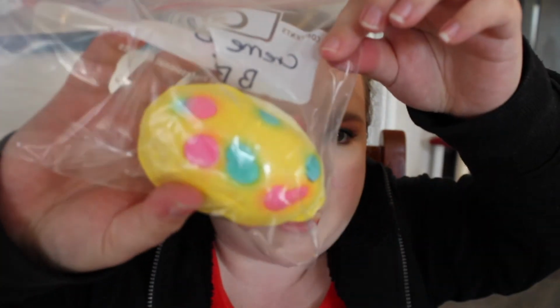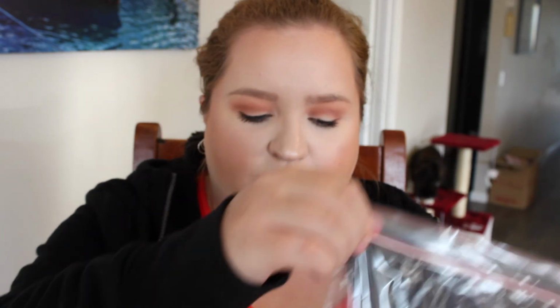Excited about this is the Cream Egg Bubble Bar. I also labeled them so I don't have to look up everything. Basically it's the shape of an egg and it's got little splotches on it. This is probably the only one that looks like a 5-year-old made it, but it's so cute. And it smells so good. It's like pepperminty and cocoa butter, and particularly on the stuff that's in the middle, you can just feel the cocoa butter. I can feel it's going to be really nice and moisturizing.